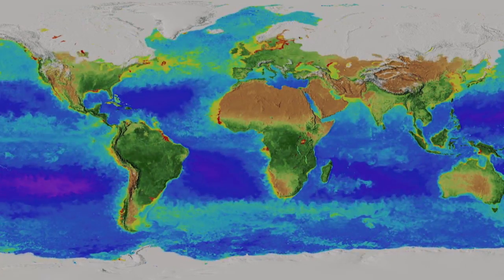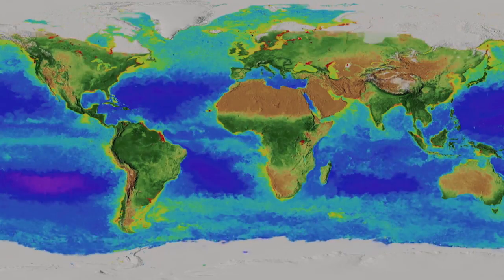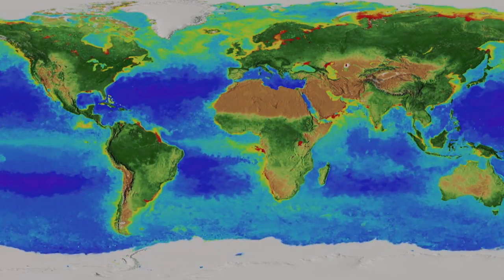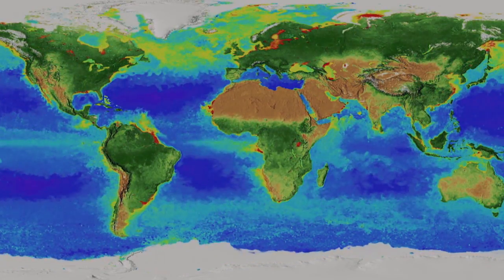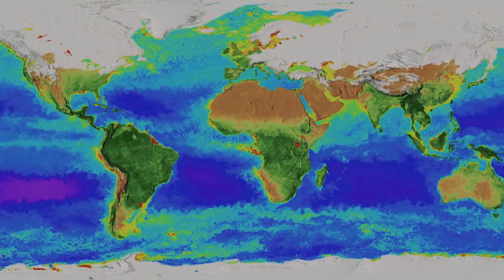The seasons are changing, ice is coming in and retreating. You can see the forests on land in green, expanding and contracting. You can see the deserts moving to the ocean. You can see biological deserts in the centers of the ocean, represented by blues and purples. And then as you look farther north in the Atlantic or towards Antarctica, you can see these greens and yellows. Explosion of life in the ocean, just like on land in the spring and summer. Incredible.